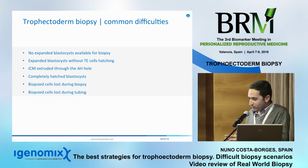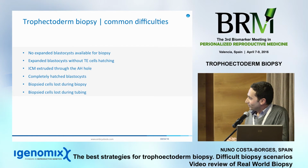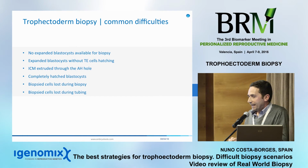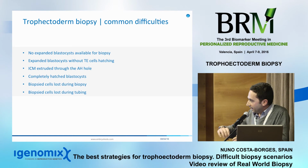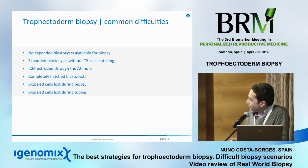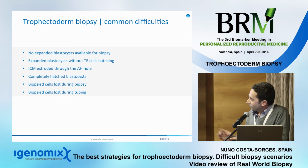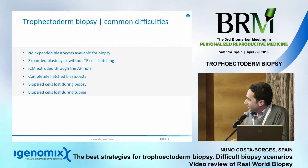Some are beautiful blastocysts, but we were not informed that we should do biopsy on them, so we need to open a hole in the zona and wait for some time until they extrude some trophectoderm cells. There's also the problem that some of them, when we did the assisted hatching on previous days, extrude the inner cell mass through this hole. So this is also complicated to do, but you'll see later on how we solve these problems. Okay.